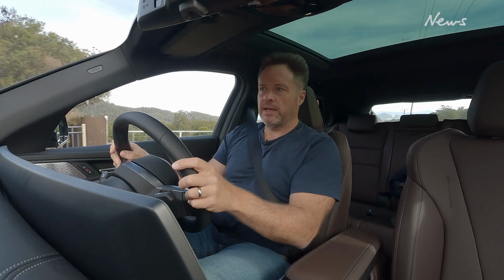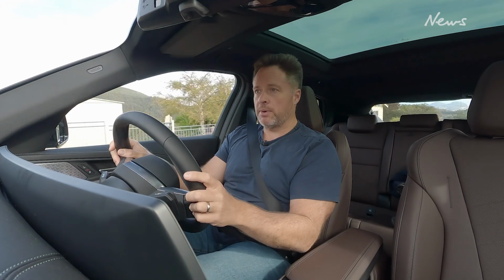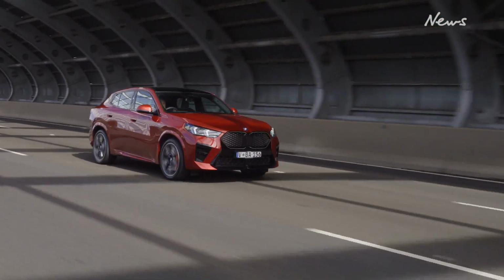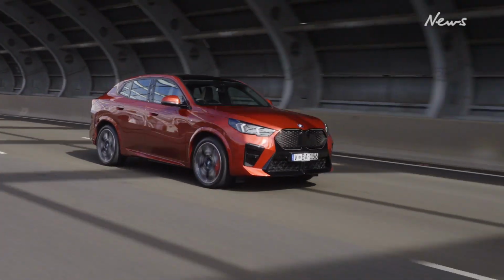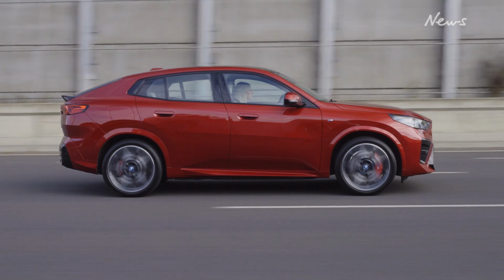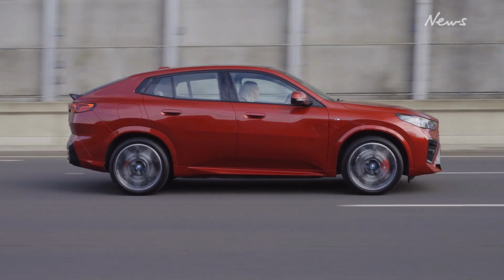But of course, by compact SUV standards, it's not super cheap, but at the end of the day, these EV models are pretty affordable, and the ability to package up these EV versions in a novated lease and get a tax benefit is a huge part of the appeal with the X2, or as I said, the iX2.